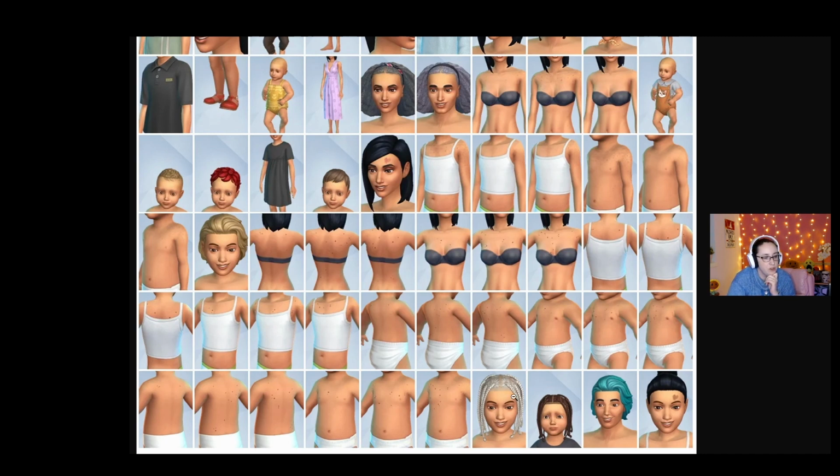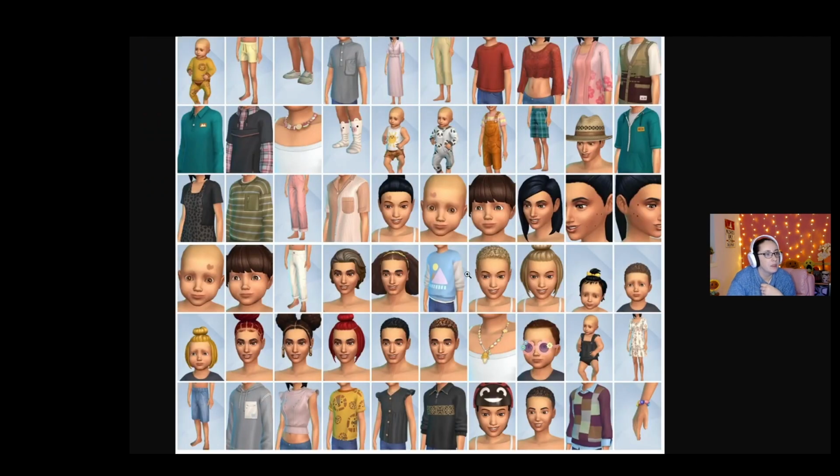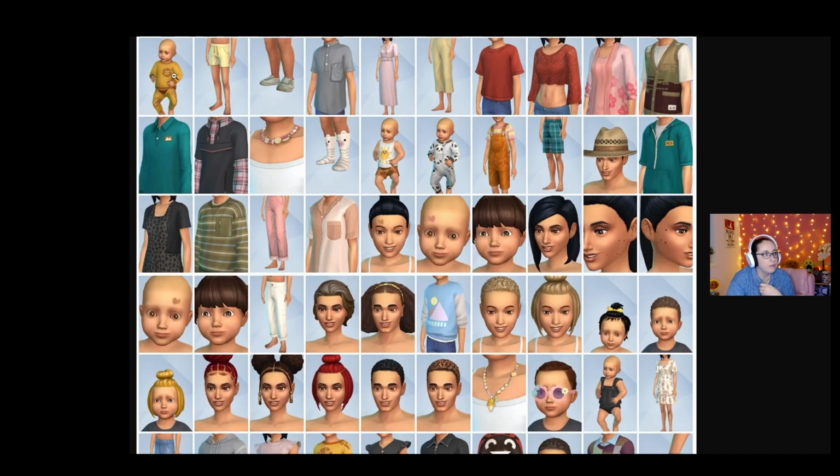Here's a new hair. Look how cool that is. And more. I think this has like the rosacea maybe. I can't quite tell in that picture. And then another birthmark there. And look at this. The little Lion King onesie. I don't know if it's a onesie, but the little Lion King outfit is so cute.